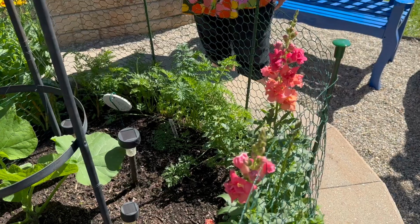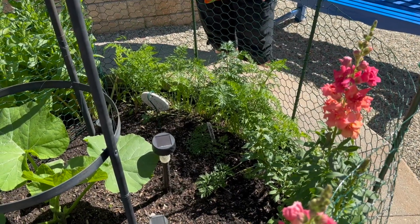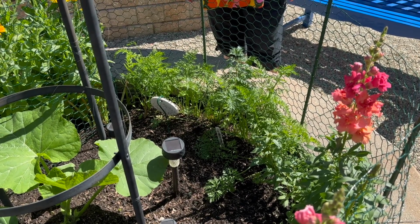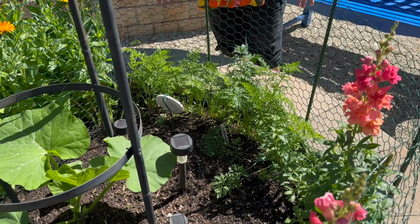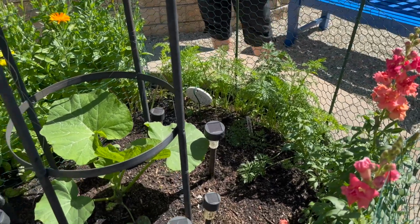Back here are carrots that were eaten down by the black swallowtail caterpillars, which I enjoy. We enjoy having them in the garden. But then the bunnies came back and did a real number on them, taking them down to the nubs. But they're coming back, so I think I'll still get them. This is a Nantes variety.